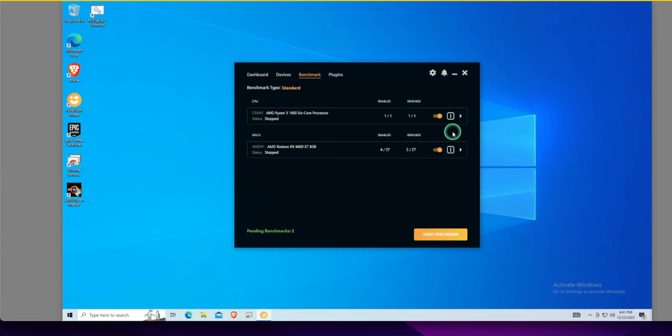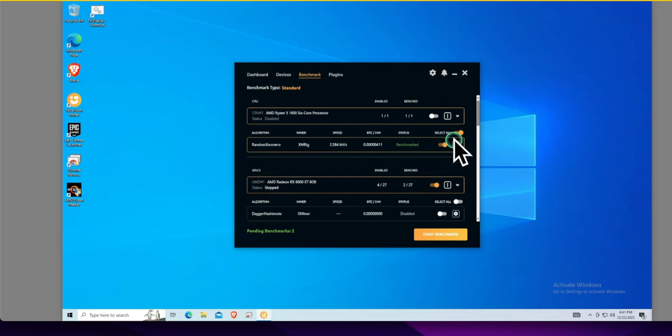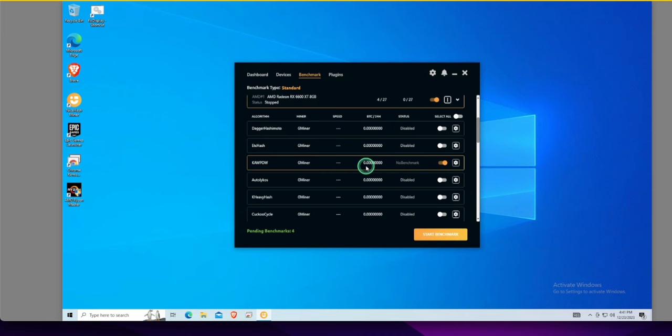What am I doing? Benchmark. Going to the benchmark. I'm going to disable the CPU. All right, you can see it was running XMRig. I'm just going to clear all the speeds out on each one. Now I have a fresh patch, my new benchmarking on. So I got 6600XT, and you can see all that. There's Kapow. What else is in here?